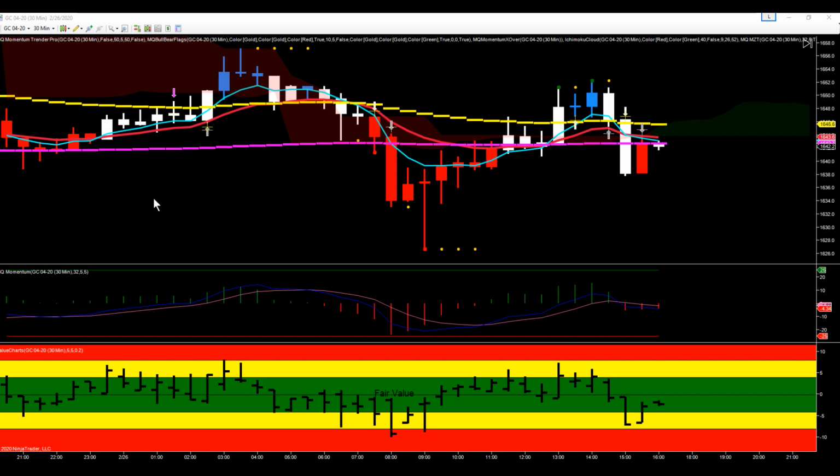Take a look at some short setups that we had in gold this morning. You can see that during the overnight, gold pushed higher, actually broke above the 50 EMA, left the shooting star, triggered it to the downside, and gold continued to push lower.